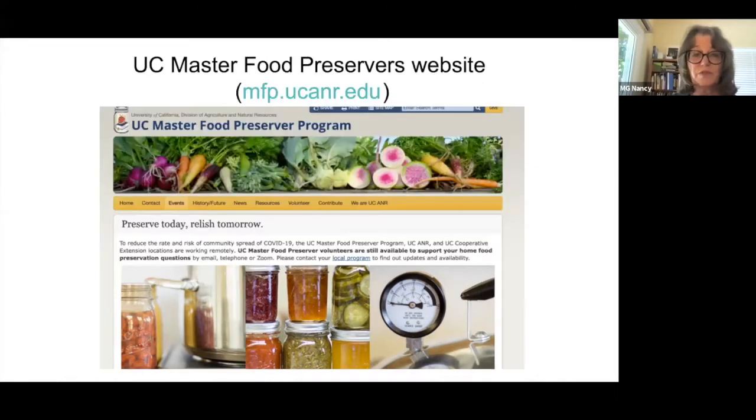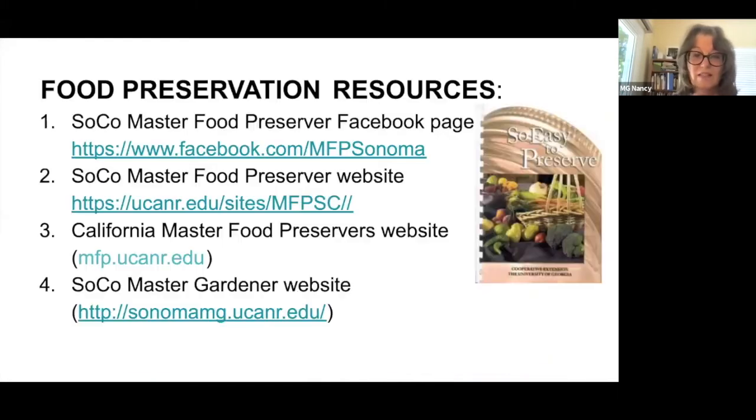The Master Food Preservers have a tremendous amount of guidance on safe ways to preserve food on our website. And it's not just canning, that's kind of what most of us think of preservation, but you're going to learn a lot today about things other than canning. And on these sites, you'll find links to videos, recipes, and upcoming events that you may want to join.